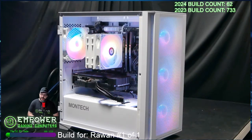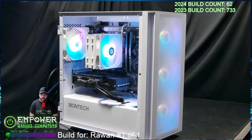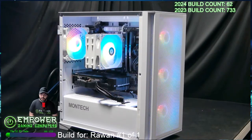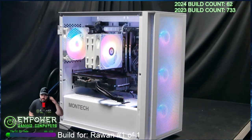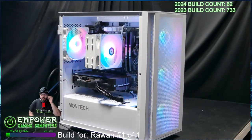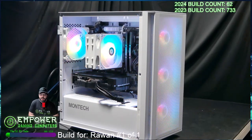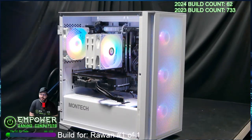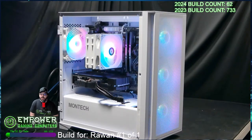Might use this current one as a stream PC once I upgrade it, just so I can max out quality and still be cooling. Can you throw in a capture card? Capture card would have to be on the stream PC. Yeah, the capture card would have to be on the streaming rig. Just found your channel. Oh, nice. Welcome.